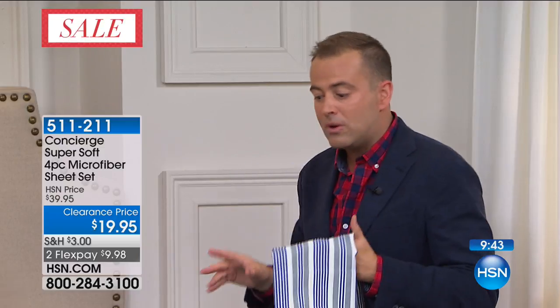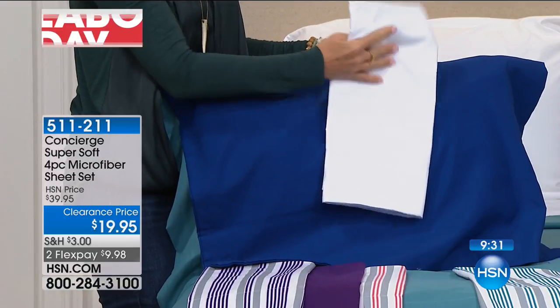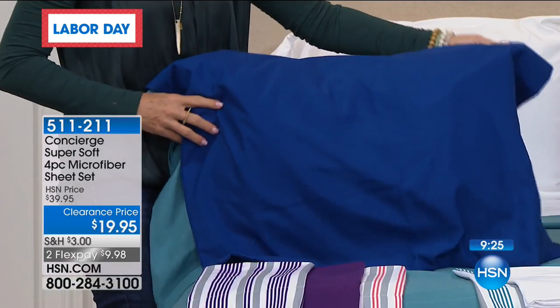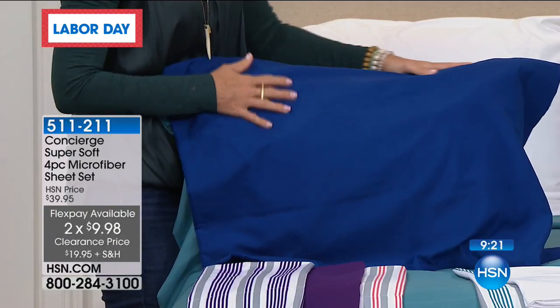So maybe you're thinking, all right, I'll do it in just the white then. We have white available in all sizes at $19.95. So think about our bedroom, the kids' room, the dorm room, the guest room. You're getting our proprietary blend for that. It is a crazy price, and it's on Flex Pay. So those colors, no matter what size you choose, is still going to be that low price.